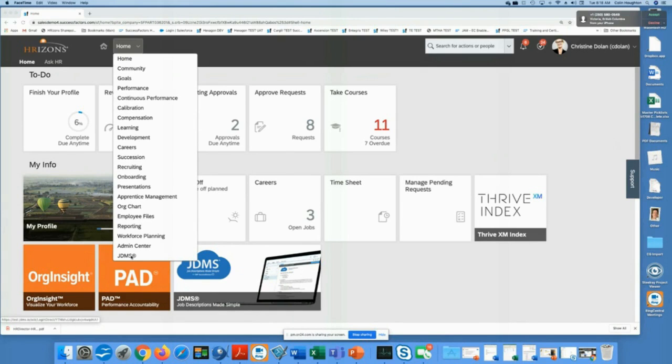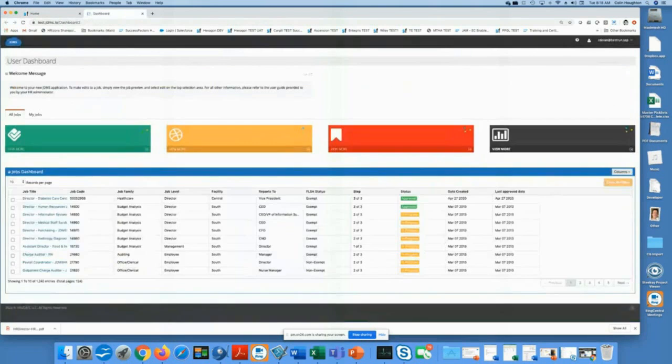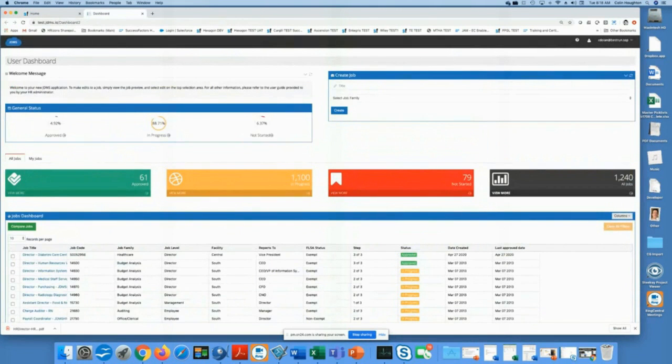Okay, so now let's take a look at JDMS from the job editor's point of view. You'll notice here underneath the Home tab that there is a link directly to JDMS. Now again, of course, this is managed through role-based permissions. So this would be presented, for example, to your job editors, your job approvers, perhaps your job debiasers, etc. So when I click on that link, we are going to land on the JDMS homepage.